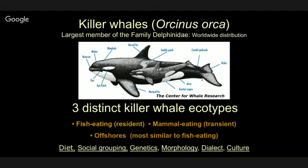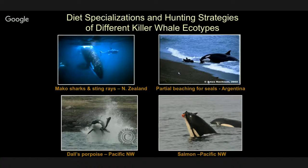And then culture here I have listed, and I just wanted to show a couple of examples of that. So, diet specializations around the world. The ones up in the top right-hand corner tend to be the ones that people see most on National Geographic type shows, with the partial beaching in Argentina. Fairly dangerous hunting strategy, but those animals down there have really adapted to being incredibly successful with that foraging strategy. And then down here in the bottom right we have our local southern residents eating a king salmon.